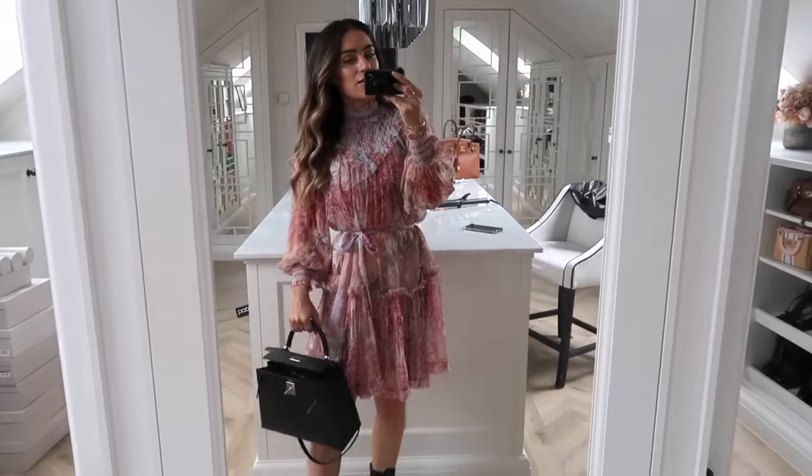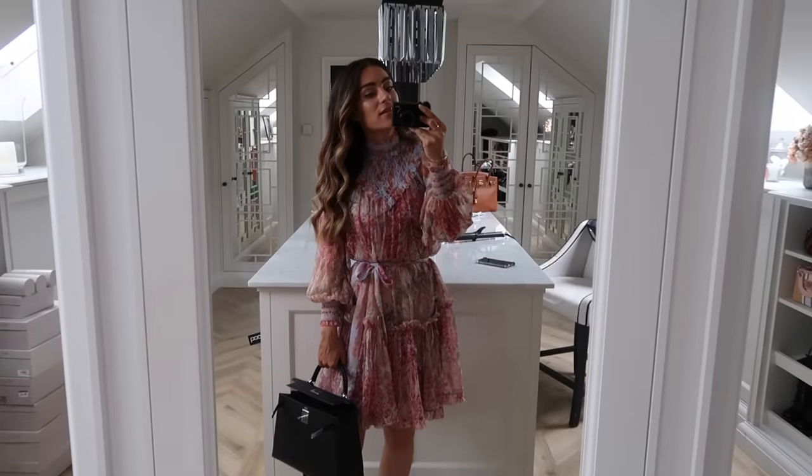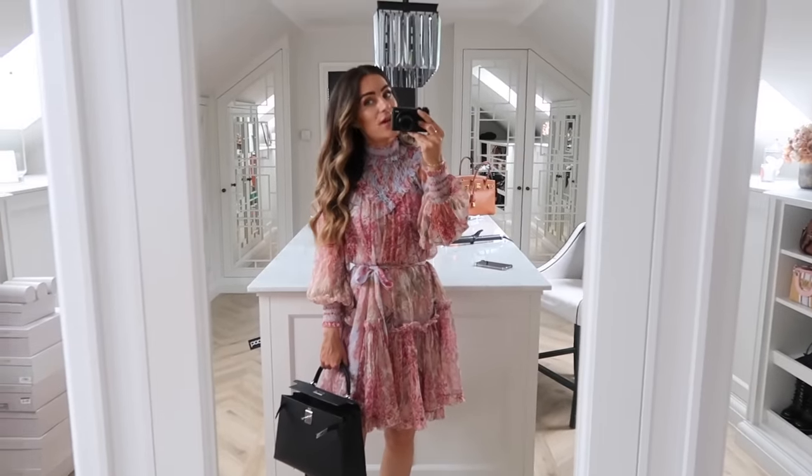This is my outfit for the day. I've done my hair using the GHD Curve. My hair desperately needs a wash, but I do know that it is good not to wash your hair just before you have it colored.